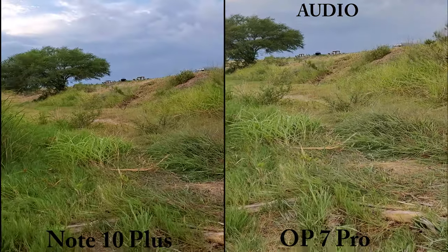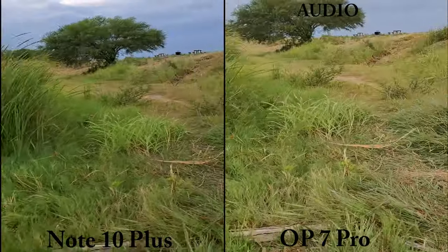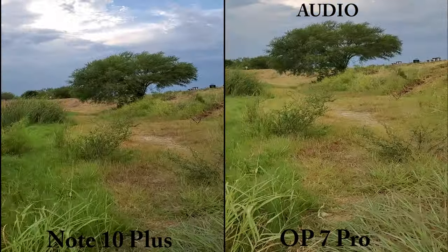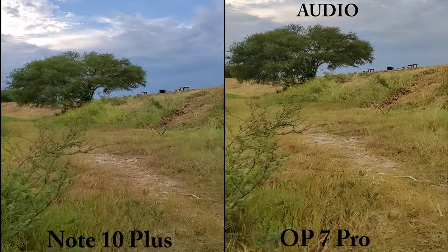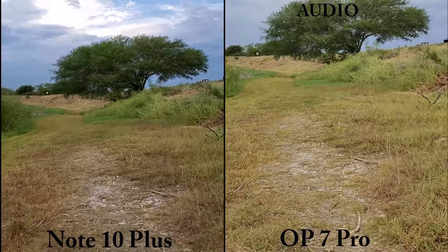I don't know. I'm going to come back with the front-facing camera soon. I almost tripped there. How's the stabilization? Yes, I'm walking on not stable ground. Which one actually does a better job? Y'all let me know. But yeah, I'm going to come back with front-facing cameras in a little bit.